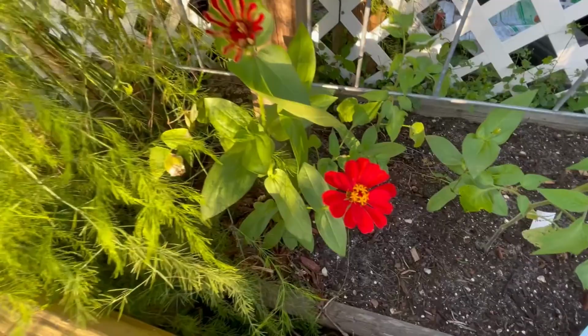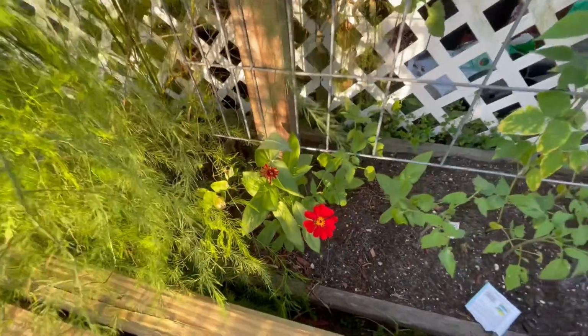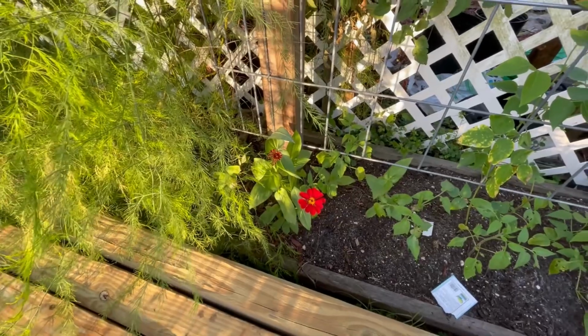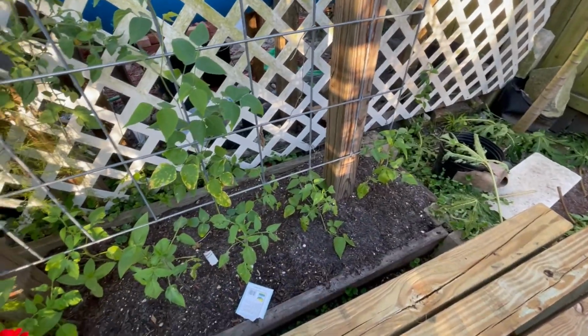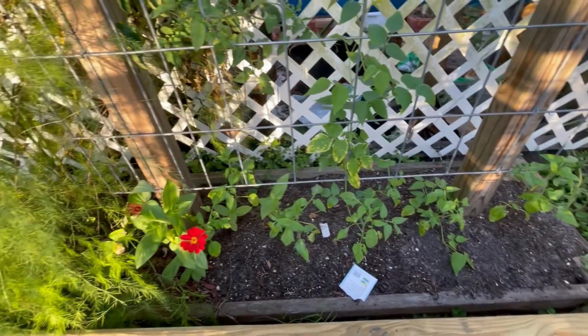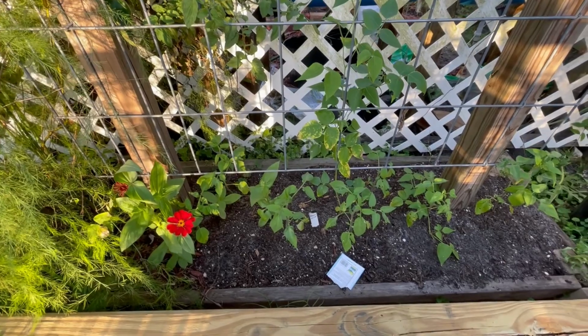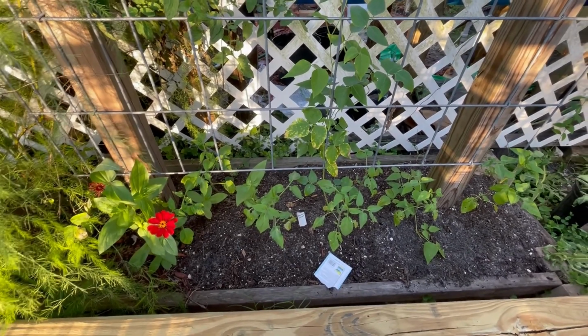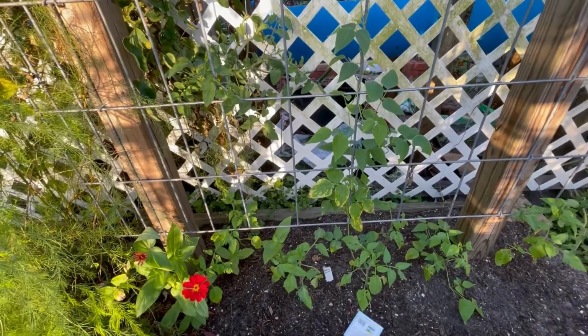And my beautiful zinnias are blooming. They are gorgeous, ain't they? I planted some more down there. I'm hoping they'll come up. And amongst all my new tomato plants, won't be long. Those tomato plants will be up into that cage.